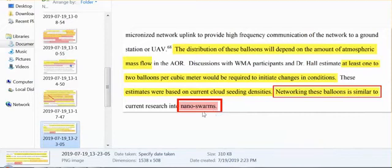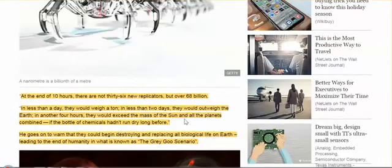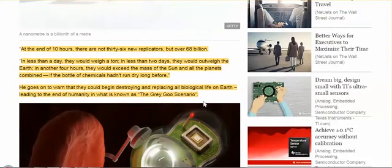These nano balloons, self-replicating, creating more nano balloons, and suddenly you have not a billion, not a trillion, but a quadrillion up there in our atmosphere. In less than a day, they would weigh a ton. In less than 2 days, they would outweigh the Earth. In another 4 hours, they would exceed the mass of the sun and all the planets combined if the bottle of chemicals hadn't run dry long before.